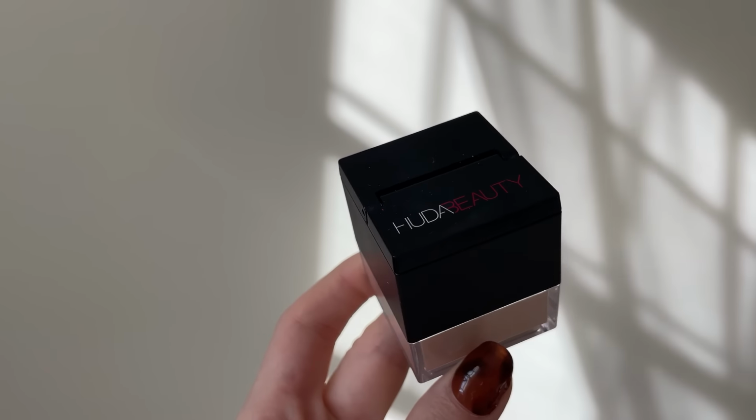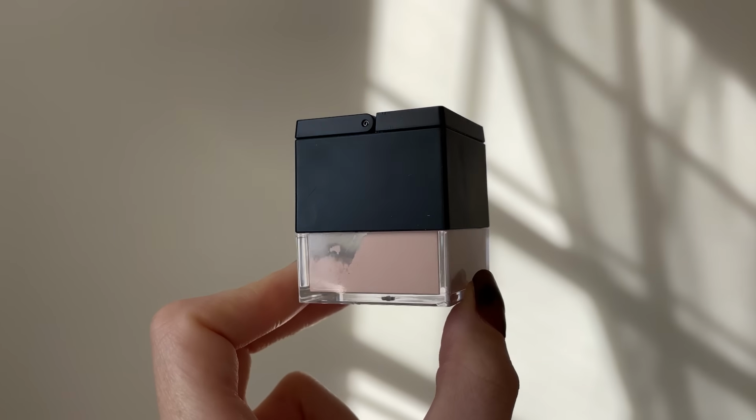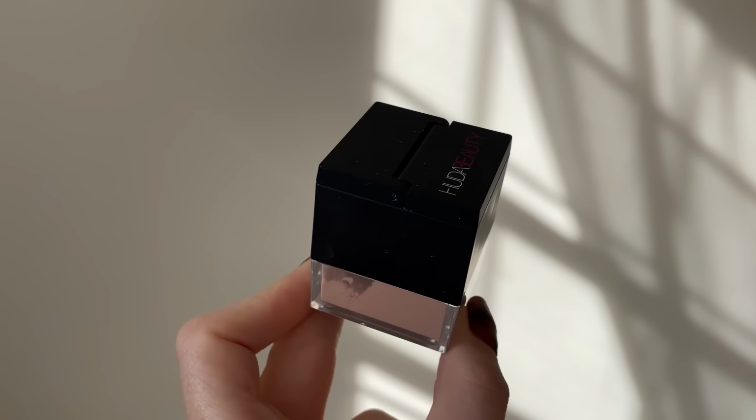But if you like a more heavy duty powder, Huda Easy Bake is the best in my opinion. I just think this formula is phenomenal. This is the mini, and I will say, I am not light-handed when it comes to this product. I use a lot when I'm using a loose powder. I view it as like a more is more situation. I like to put a lot on and then maybe dust it away.